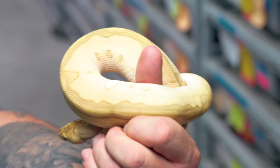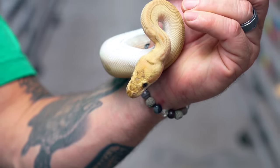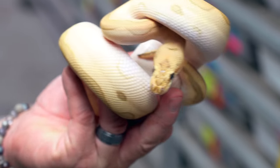And then there's this little heater right here. This is actually a leopard lesser clown ball python. I mean, just look at the head pattern, or lack thereof, that really cool striping down its back. That comes from the leopard, of course, and the clown mixing. And then, of course, the lesser gives it that really subtle, beautiful look.